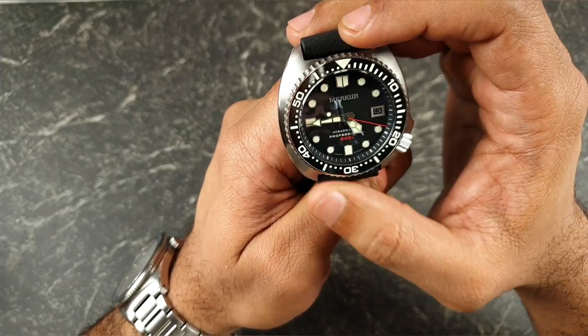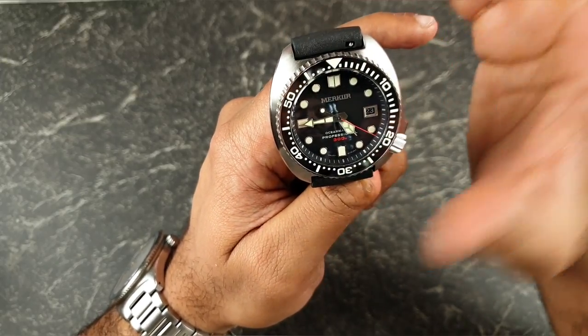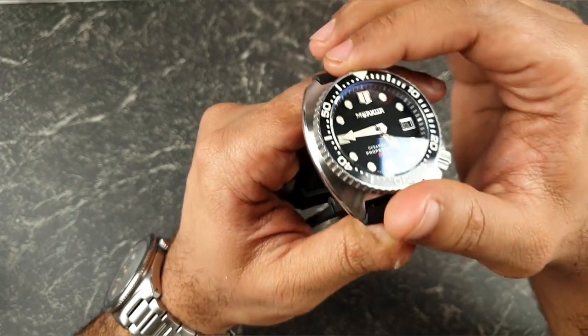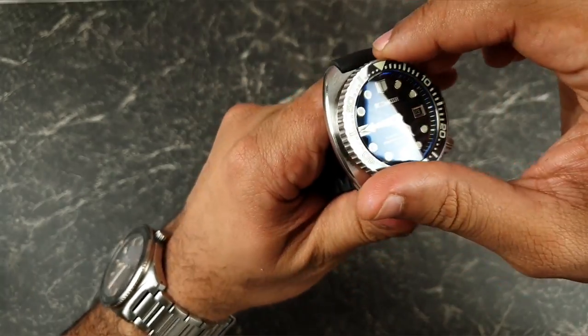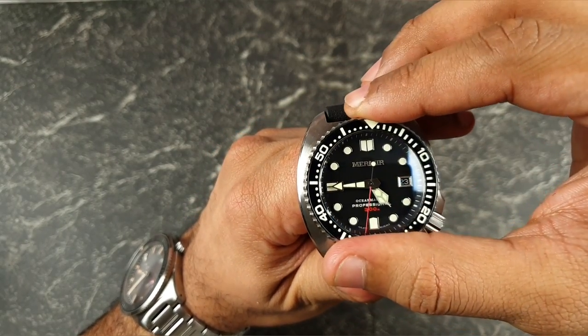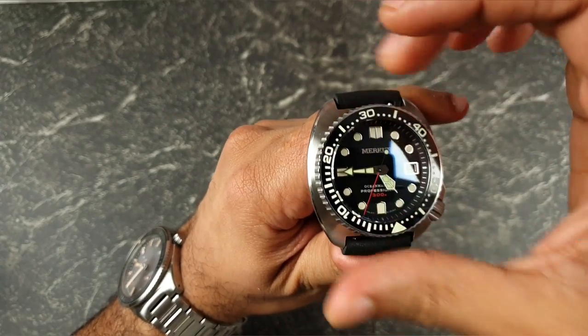You can pull it back a bit. You've got a quarter of a click of back play, but the actual bezel, there's no movement in it at all. It's a very well made bezel, I've got to tell you that. Pleasure to rotate, and it works really well.